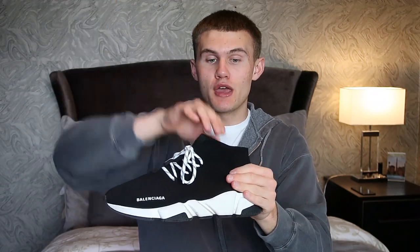The only thing I do wish with them, I feel like this bit could be slightly longer, because with the joggers it'd be nice if it fully went under the joggers like a sock, because sometimes you can see there's like a little gap, so I tend to wear black socks to disguise that. These retail at £515 and I got mine from Flannels, but you can also get them I think at Selfridges, Balenciaga direct.